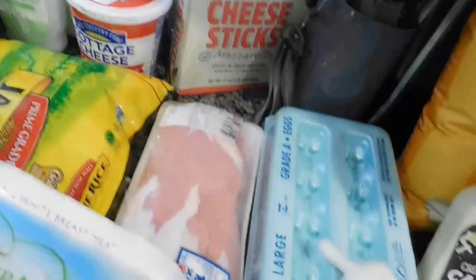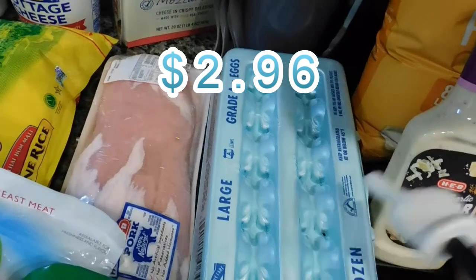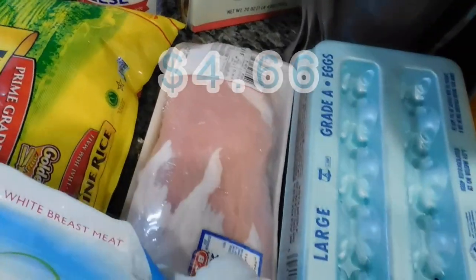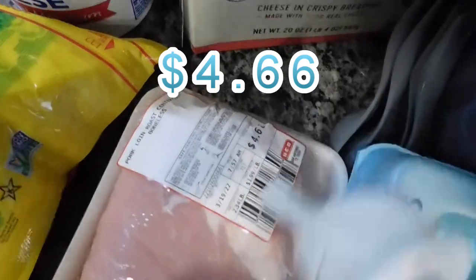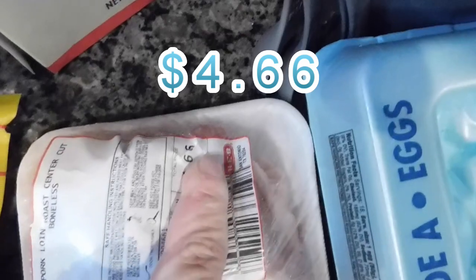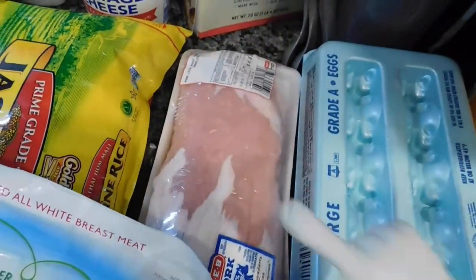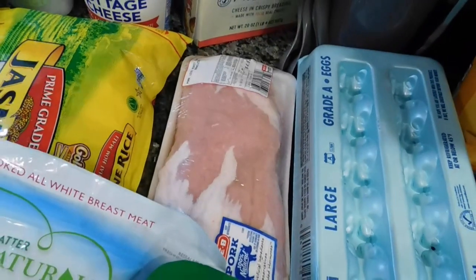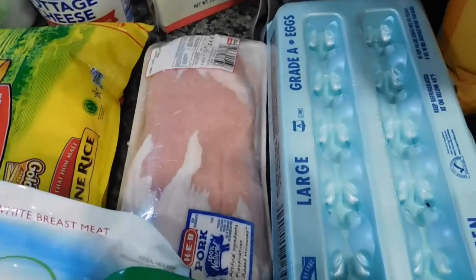I did get just 18 eggs this time because we still had some left, so I didn't need another giant pack of them. This is a pork loin roast. It was $4 and, geez, I can't see the price tag. $4.65, $4.66. It was a really good deal. It's really nice quality. So I went in and picked that up. I don't have plans for it right now, but I'll think of something. It was on sale, and I just figured it'd be great to have on hand.